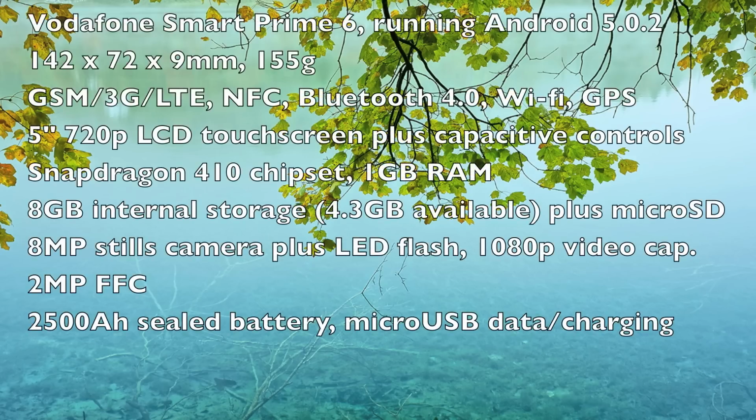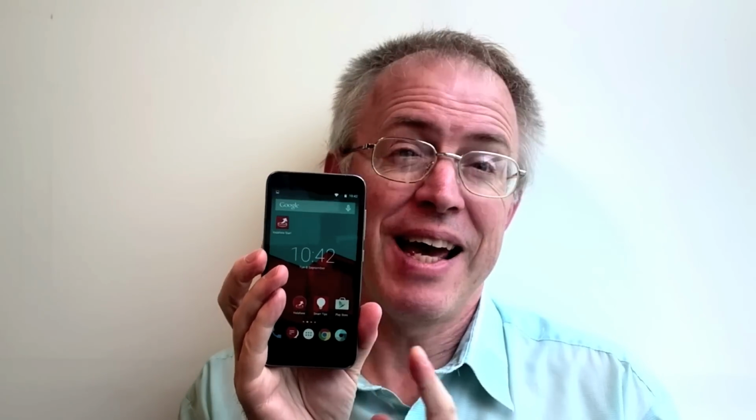Oh, and by the way, as with the Smart Ultra 6, this can be easily network unlocked at nominal cost, though obviously Vodafone will be hoping that most buyers stick with them. Heck, most normobs don't even realise you can take SIM cards out of phones. Go figure.